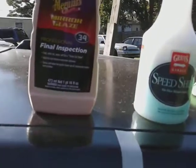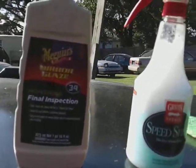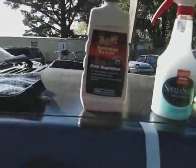Now we're going to move over here to the Meguiar's Mirror Glaze Final Inspection Detail Spray. Quick touch up. Let's give it a nice shake up. Let's roll with the punches. Here we go.